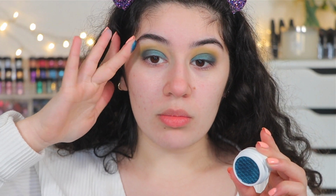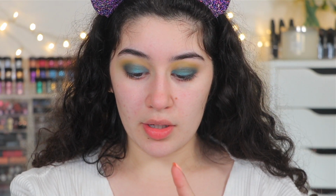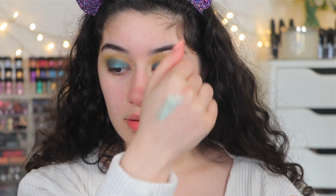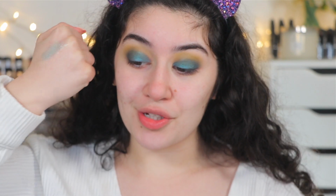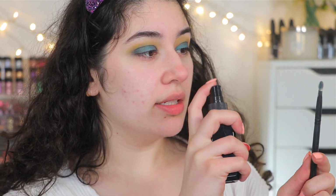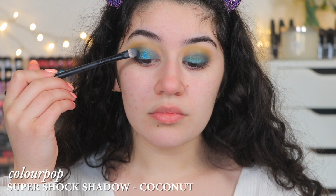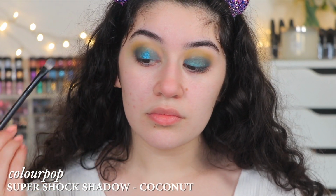Oh my goodness. This is the Inglot. I know it looks like nothing. Let me put it on my hand. It's not doing it justice how pretty it is, but I think I'm going to go in with the Colourpop one. I'm going to spray my brush again and then just dip into the Colourpop shadow and pack that on the lid.